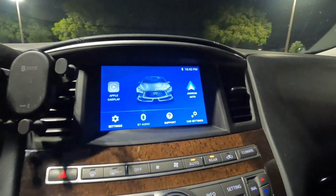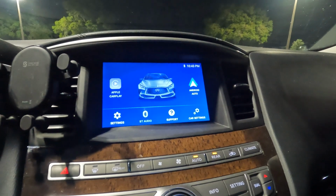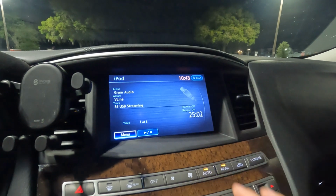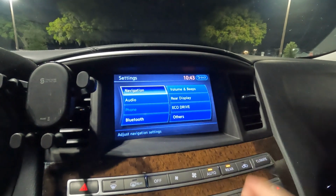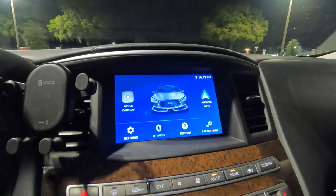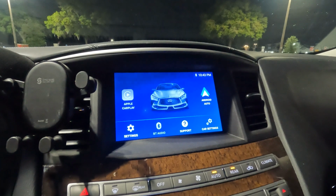So I had to kind of feel out the process and figure things out as I went. But the car settings option here basically brings you back to the actual car system, where you can change settings for the actual car. If you want to go back to the GROM, you just hit the disc aux button, which gets you back to the iPod source.